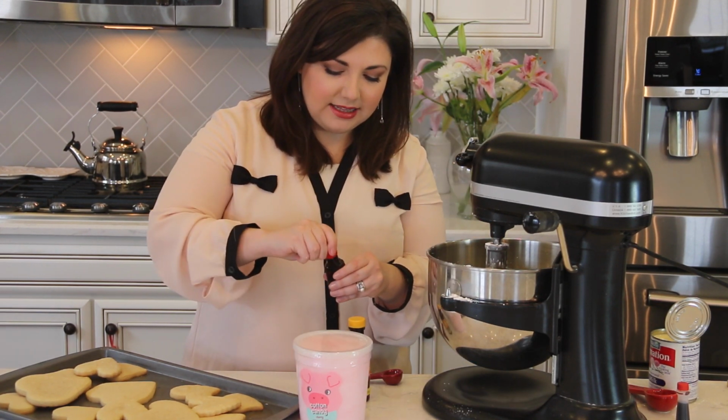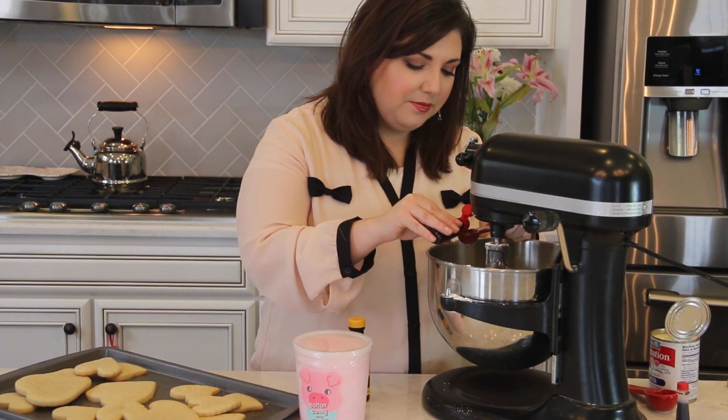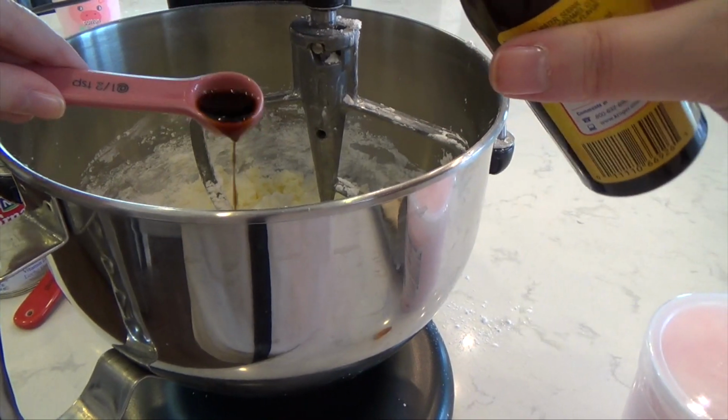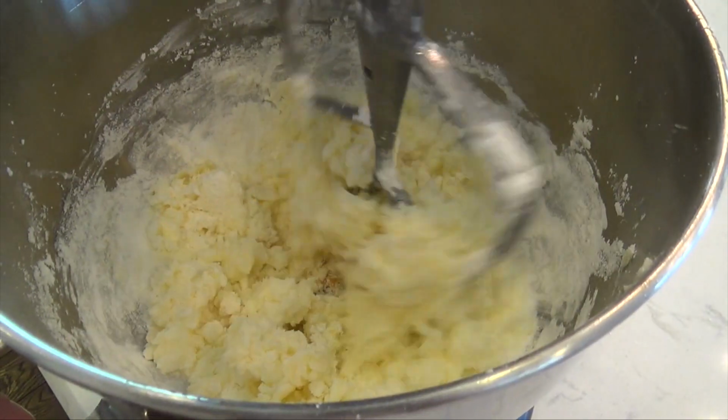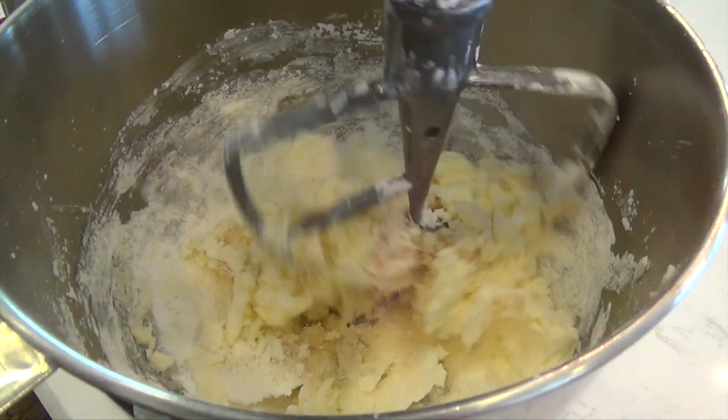And first I'm gonna add the almond extract, which is 1 teaspoon. And then half of a teaspoon of vanilla extract. And then I'm just gonna mix those together a little bit, and then I'm gonna start adding the milk.